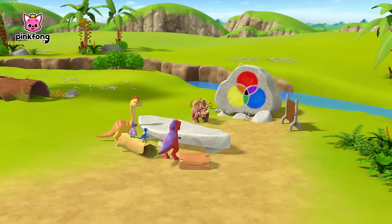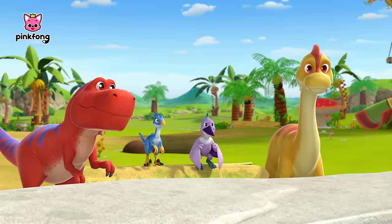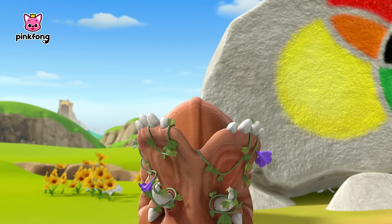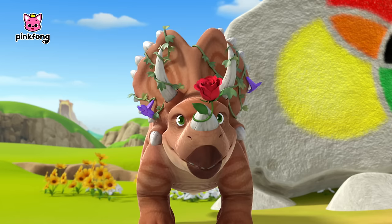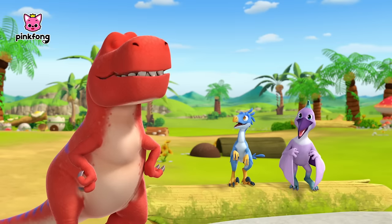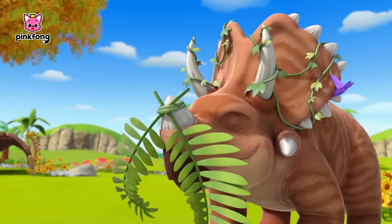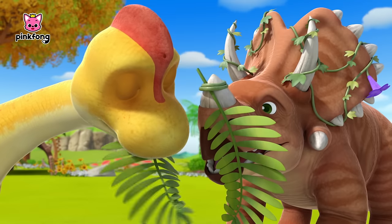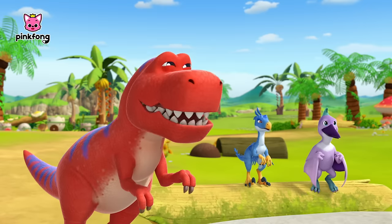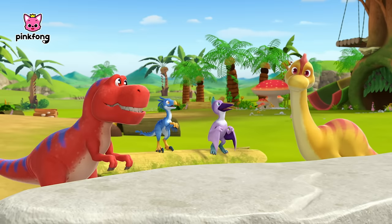Class, look at the board. We're going to play a color game today. Yay! How exciting! Today's pop quiz. Here, what is the color of this fragrant rose? It's red, just like me. Correct. Then, what is the color of these fresh leaves? A delicious color. That's right. Crunchy, tasty green.